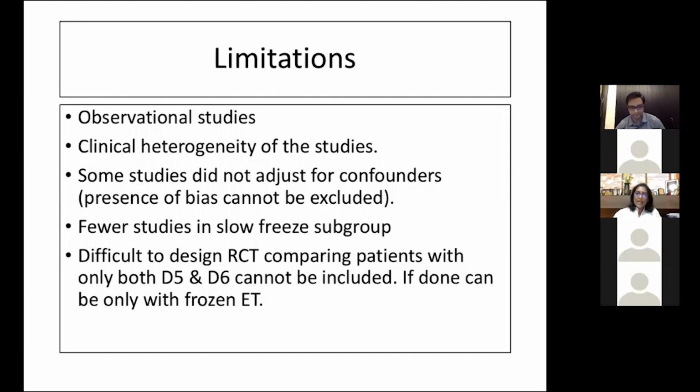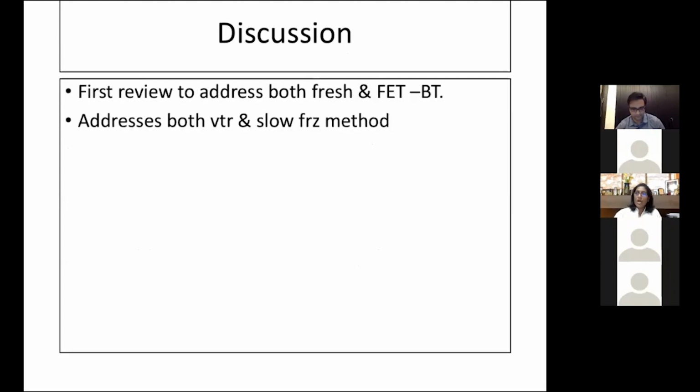We do understand in this kind of a study, it is very difficult to design an RCT which compares patients receiving transfer both on day 5 and on day 6 and having to conclude on their clinical outcomes unless these are frozen embryo transfers. So now we move ahead with the discussion.